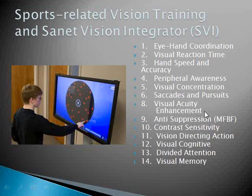Visual acuity enhancement has to do with dynamic visual acuity. Anti-suppression: let's say one eye doesn't work as well as the other, and the brain kind of shuts it off. We can work on that with this piece of equipment. Contrast sensitivity is being able to tell when something's moving in a darker environment. That's really important for those athletes that practice at night.